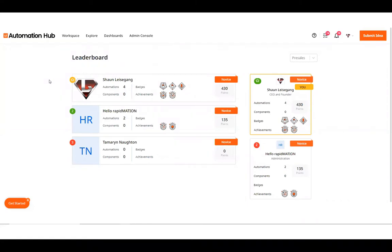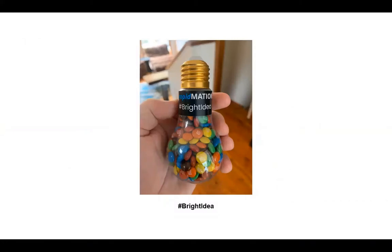A little bit of fun that we add to this process is once an employee submits one of these ideas, we say that we take them from bright idea to automation champagne. So what we do is we actually send them out one of these bright idea light bulbs. It's pretty fun, just part of our standard delivery methodology. People love having these on their desk, giving them to their kids, or even just having some Smarties with a coffee break, right? So these M&M light bulbs have been a big hit and just part of our bright idea process.